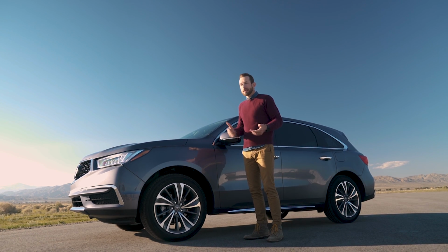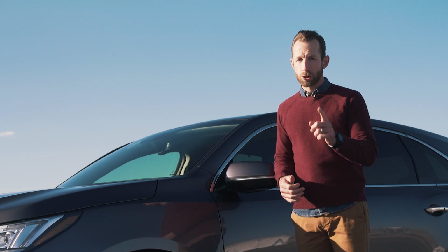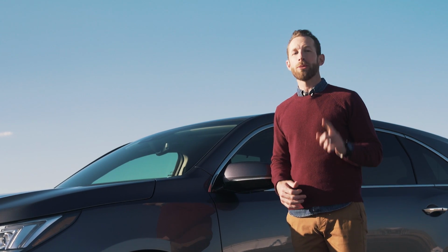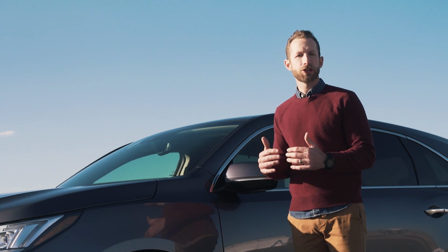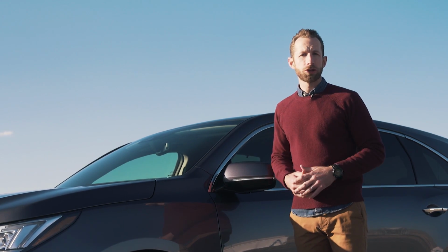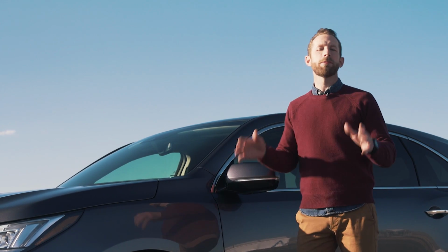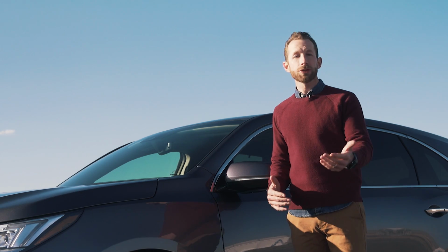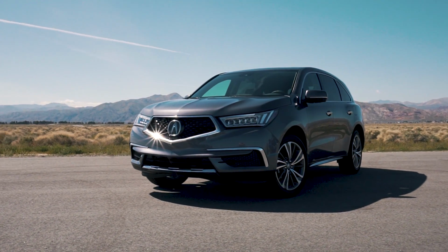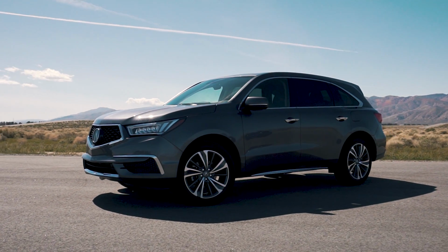Like the RDX, the MDX comes loaded with a ton of great standard features, but if you're looking to upgrade packages, I recommend going A-Spec. It really pushes that styling up a whole nother notch. And depending on which package you choose, the MDX can seat comfortably 6 or 7 adults. So the bottom line is this: if you're looking for a full-size SUV that's up for pretty much any adventure and looks good doing it, look no further than the MDX.